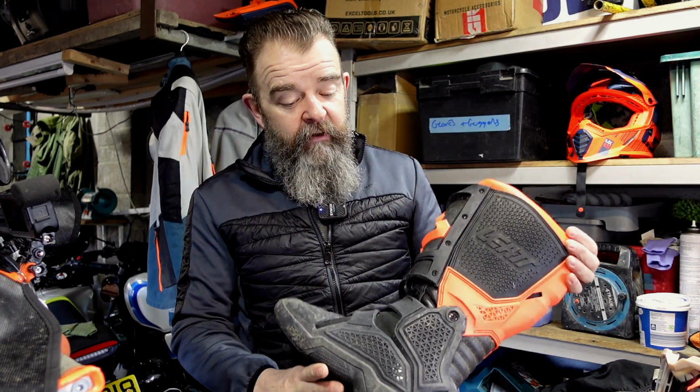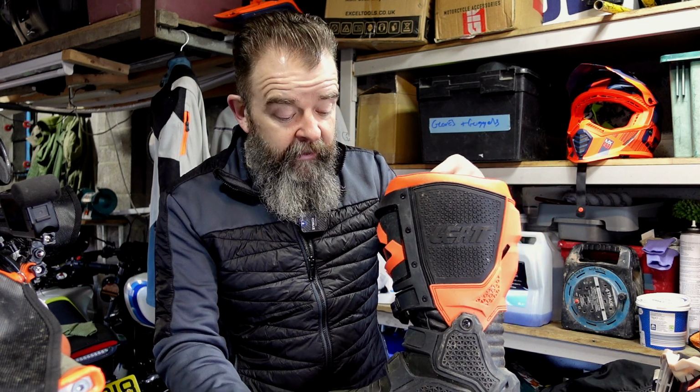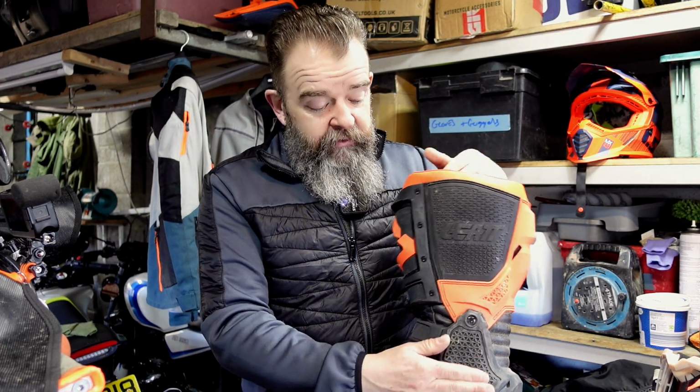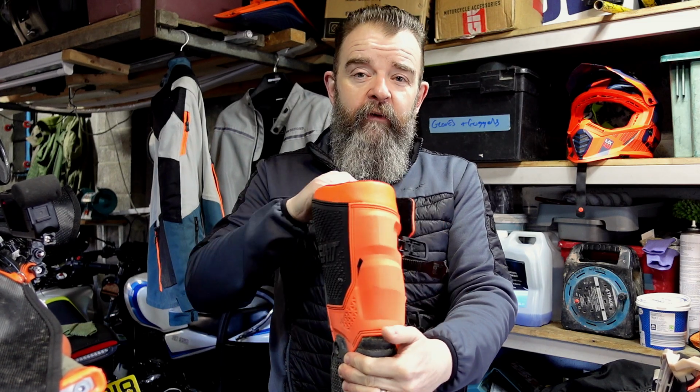Now these boots have changed my riding, and the reason is because there's no flex in them. As you may well know, or you may not know, whilst you're on an enduro bike or you're green laning, the only way that you can grip on is onto the frame. When you're on a road bike, you grip onto the tank with your knees. But on an enduro bike, a motocross bike, you grip with the bottom of your legs. And because these have no lateral flex, would it be lateral flex that way?